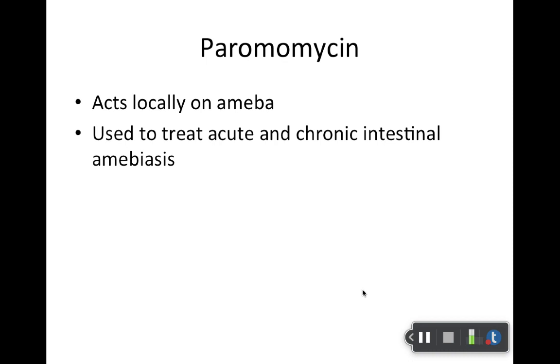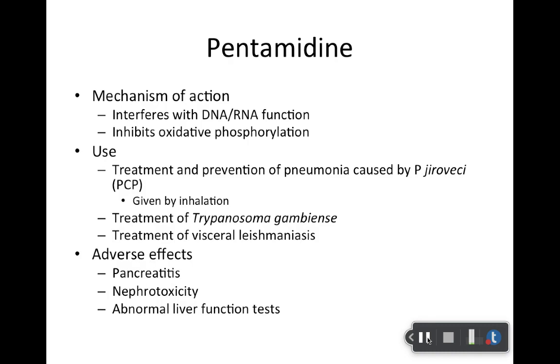Paromomycin, another medication that can help treat amoebas. Again, not super popular, but it kind of depends on where you end up practicing. It can be used for acute and chronic intestinal amoebas. It's not effective, though, for extraintestinal amoebas. And then it's also used as adjunctive management for hepatic coma, so you may see it being used for that.